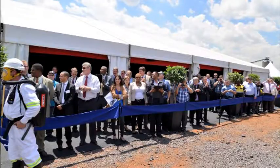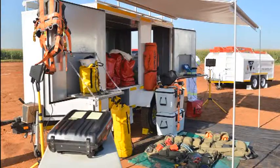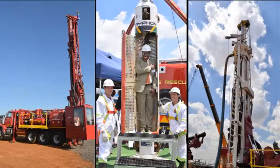The South African mining industry has again proven itself to the rest of the world, where we have developed and provided state-of-the-art technology of this form of rescue equipment without any compromise to costs.